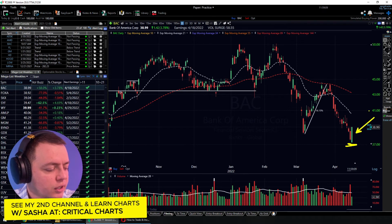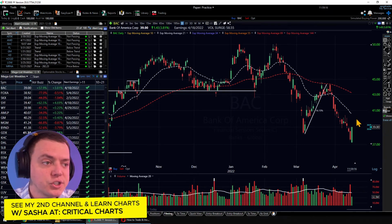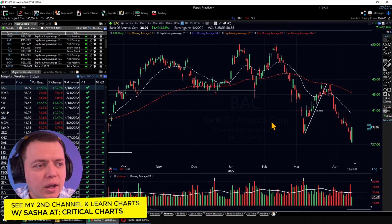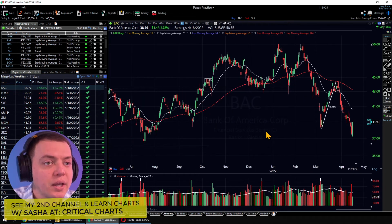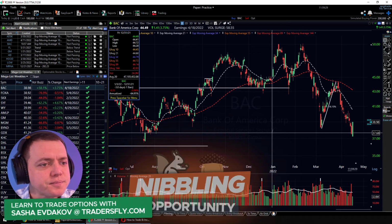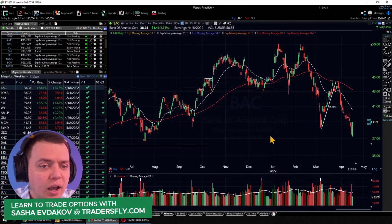And then also the engulfing pattern, there's a little more push. It's also a bit cheaper, which, cheaper stocks are not always better, but you could use less capital for the move. So anyway, that's kind of my thought here on Bank of America. I think it's not a bad nibbling opportunity. But obviously watch your risk, because it is earnings that just happened, fueling the stock.